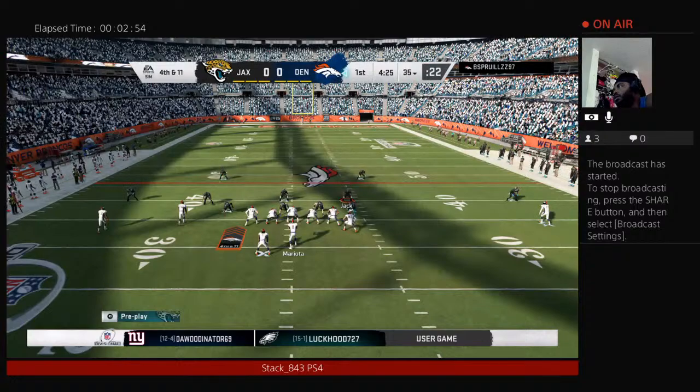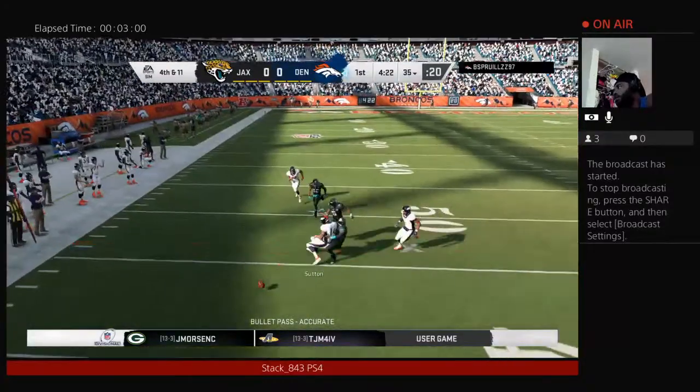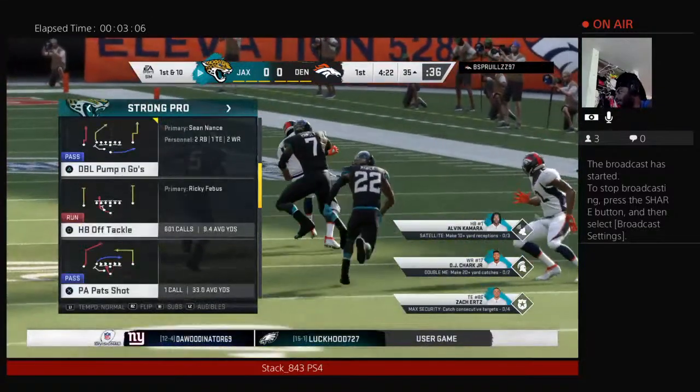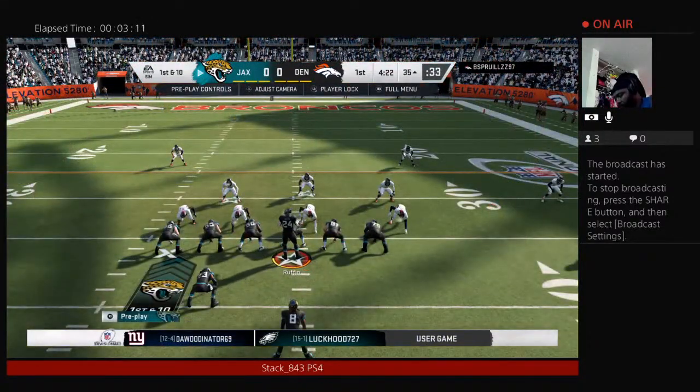Fourth down. They snap it to Mariota, and this is incomplete. A surprising move here on the opening drive of the game. Big gamble. And the Jags take over in terrific field position.